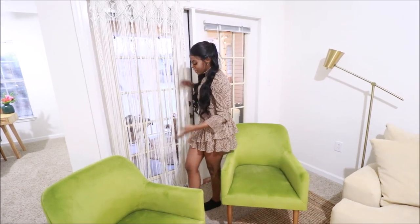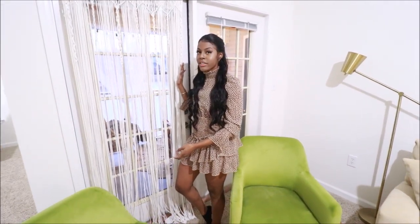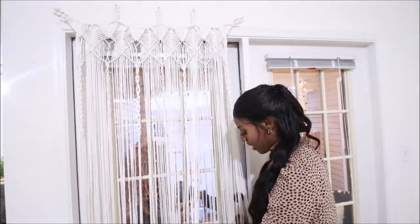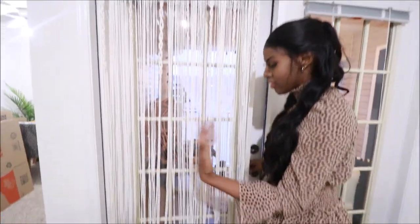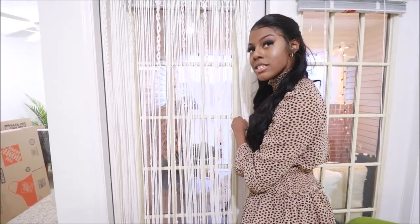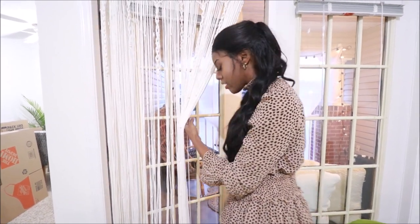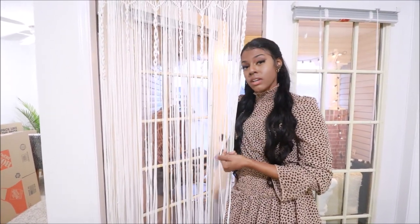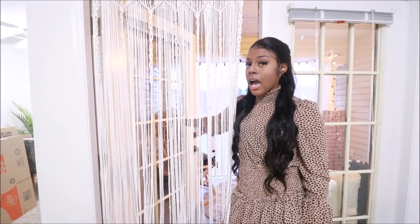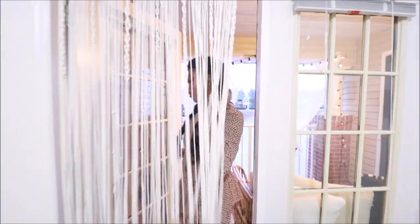So this is actually my favorite part of the apartment, I must say, even though I spend like the least time here. This thing, I thought it would look really cute. It goes with like the theme of the apartment. It's a macrame, I believe that's what it's called. And I got it from Target. So I wanted to have this to prevent bugs from coming in when I want to have the door open. I don't really think it does the job, but it's still cute. So let's walk on through.